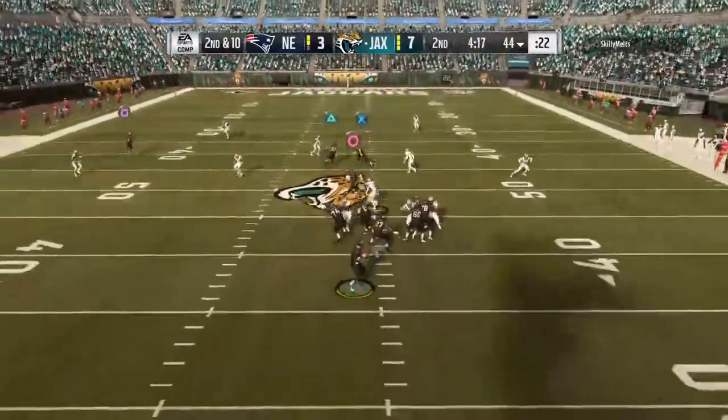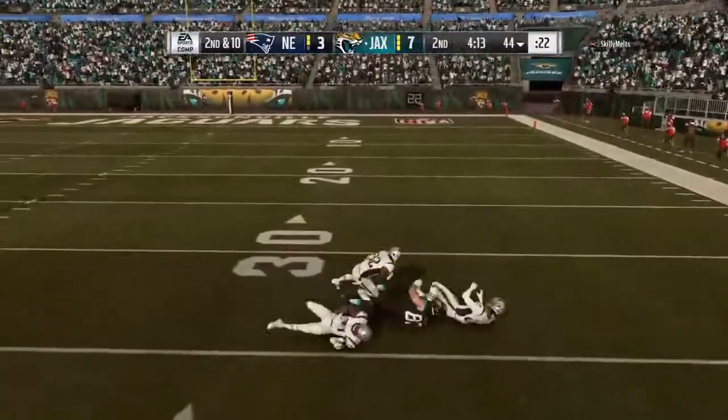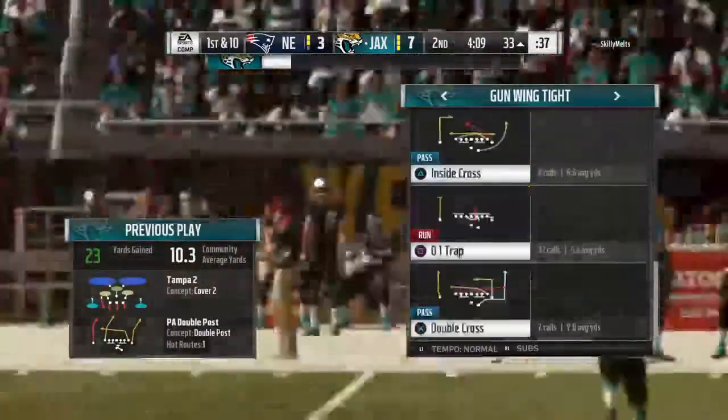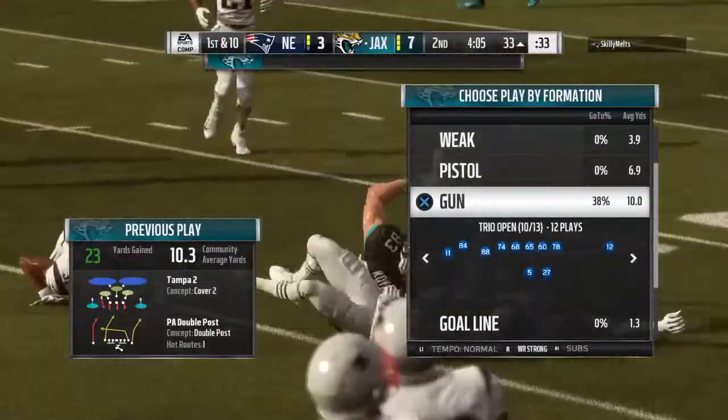On play action, now Bortles. Wide open receiver complete. And he's going to get this all the way down inside the 35. 23 yards on the play.